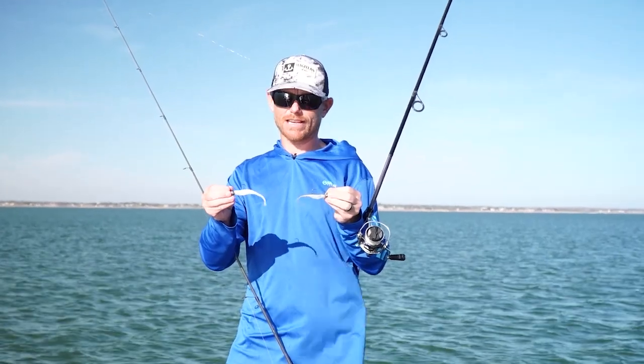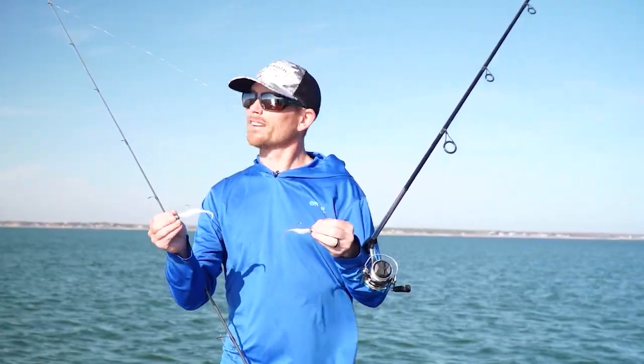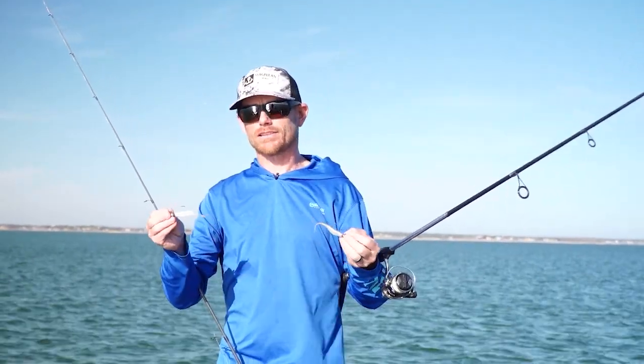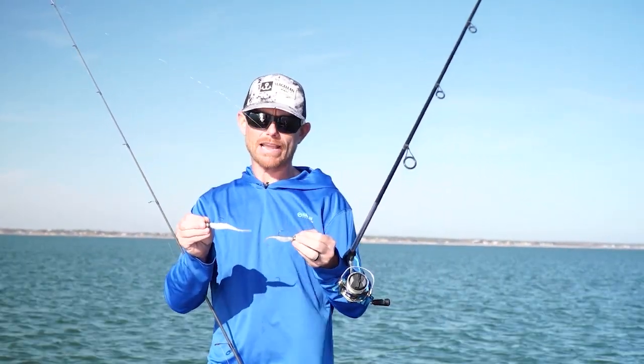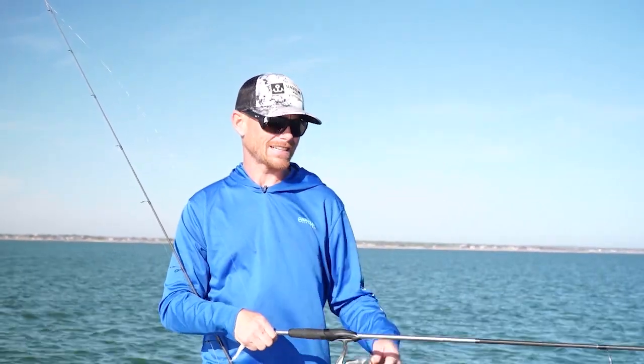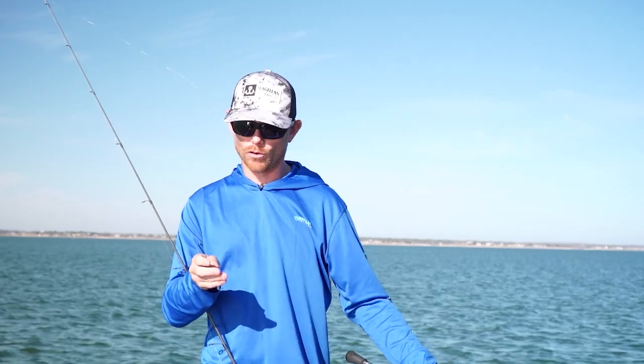But that 5/8 ounce head, whenever it's windy and lower light conditions like we have right now, and I know it doesn't seem like it's low light, but the sun's just now coming up, it really does make a huge difference as far as getting fish to react and getting fish to eat your lure if you have the right color.